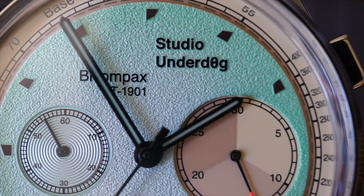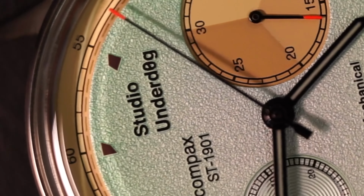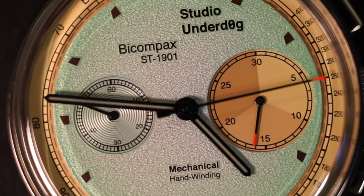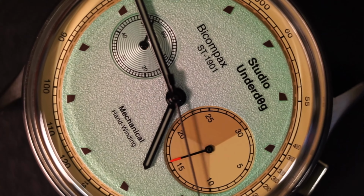This is the only complaint I have about the watch. The beautifully thick and domed sapphire crystal makes it virtually impossible to read the tachometer scale. The sapphire crystal is approximately 2 millimeters thick, giving the perception of a little bit more depth on the dial than what it is. The chronograph registers features a running second hand and a 30-minute register.